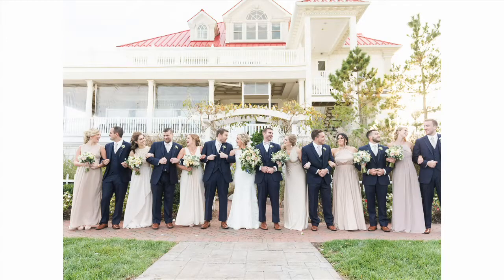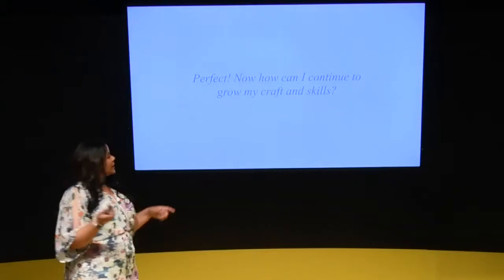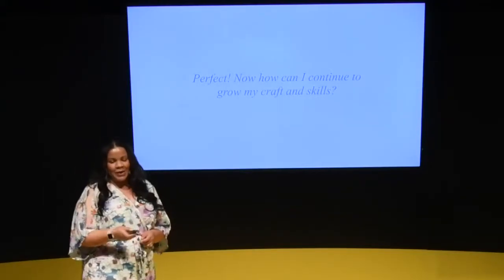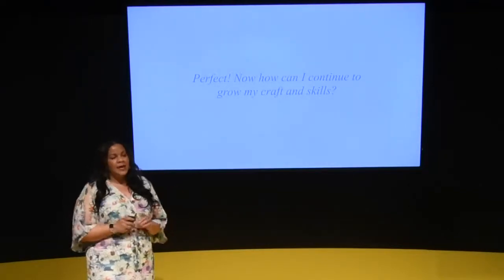Let's add in some of the bridal party members now, right? Hey, guys, come on over. Mushroom house looks great. Don't even have to do anything because it's already front lit. Sorry, I went by that one a little bit fast. But you're always just looking for the light. It doesn't matter where it is.